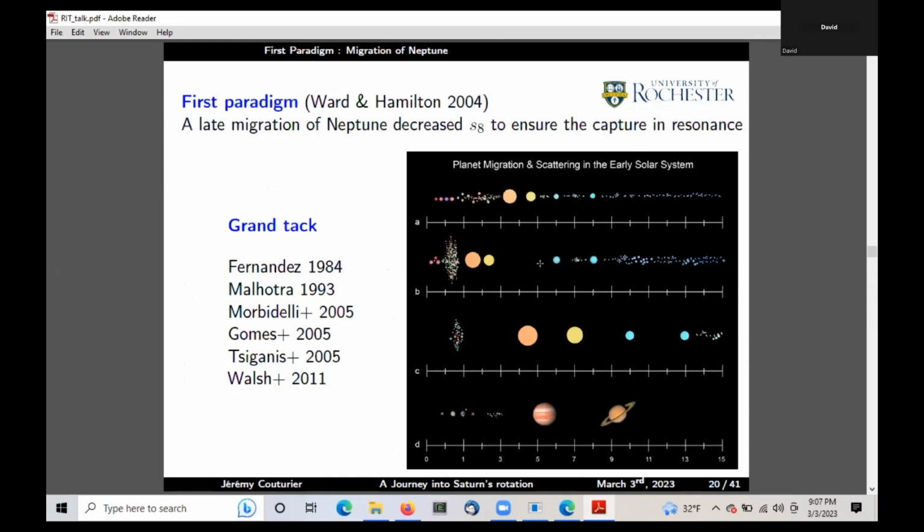Yeah, so this is the Nice model actually. No, we don't have much observation for this because it happened several million years ago. But it was derived first in the early 80s, and now it's called the Nice model because it was derived in Nice by a team of scientists. Okay, so it's got to be pretty well accepted.